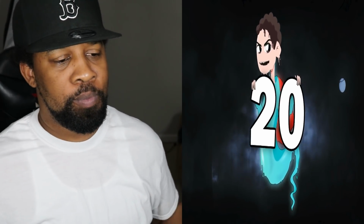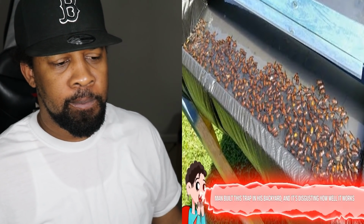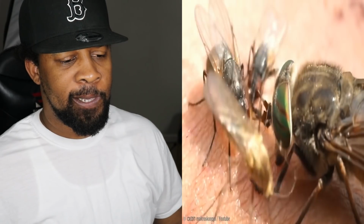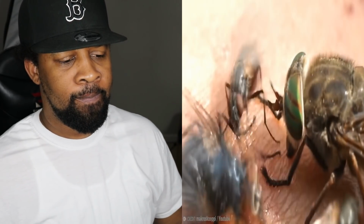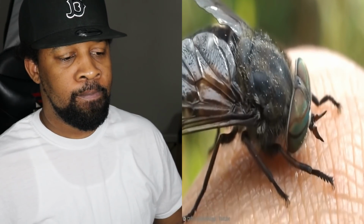Number 20. Man built this trap in his backyard, and it's disgusting how well it works. If you are one of the unfortunate souls that has ever been bitten by a horsefly, that means for sure that you now hate them. Their bite is so excruciatingly painful that no other response than hatred would be natural.